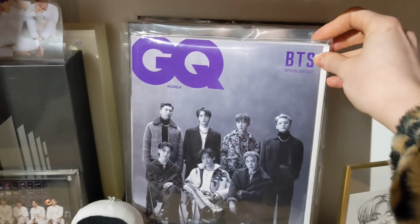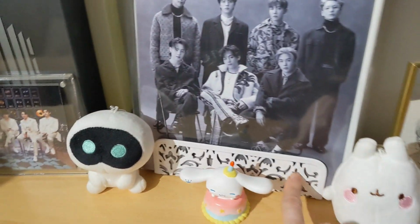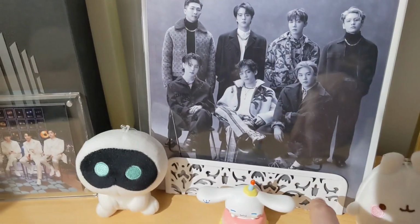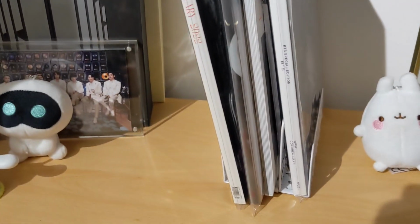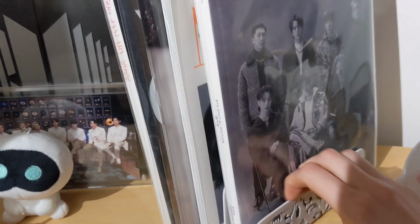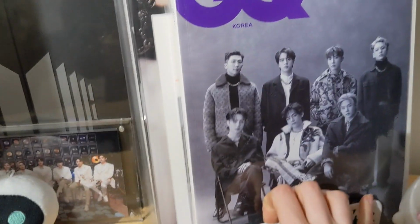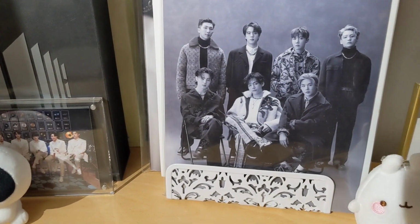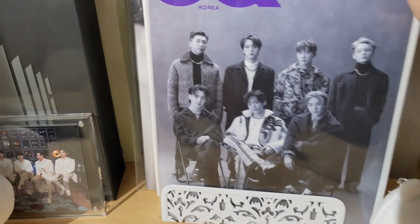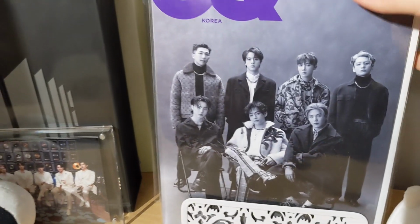And then I've just got a couple of magazines here. This thing that's holding them is a letter holder. I don't know if you can see, but that's a little tip that you could use to store or display magazines and things like this: get a letter holder, because they're really cheap. Well, depending where you get them from obviously, but inexpensive.